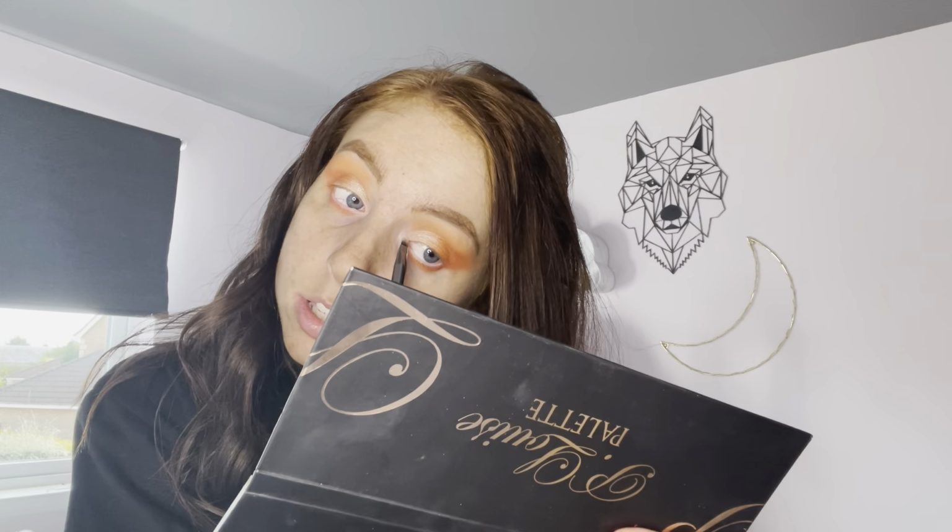So for my lower lash line, what I'm gonna do is I'm gonna go in with Burnt on the outside and put Sunkissed on the inside. Just like that. And then last thing, actual last thing I'm gonna do is just on the inner corner, I'm gonna pop some Slay, which was the other shimmery color, just a little. So that's the eye look done.